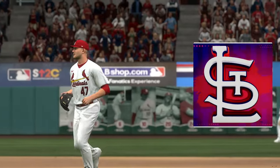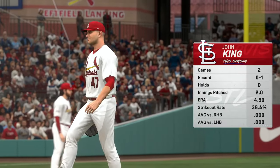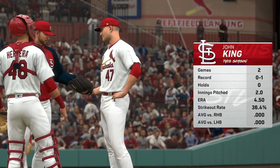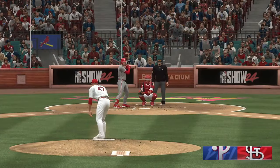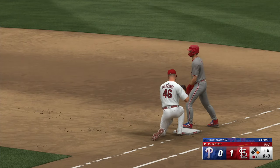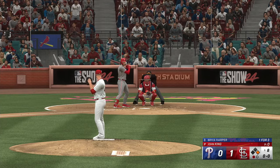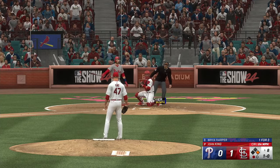New pitcher for the Cardinals, John King. These are the spots relievers really make a name for themselves, late and close. There's not much margin for error, but at the same time, there's a reason they're put in these situations. One down, runner at first. Bryce Harper to the plate. King keeping him close. 1-3. He's got plus speed, but in this situation, all eyes are going to be over there trying to keep his lead tight. And the first pitch misses for ball one.